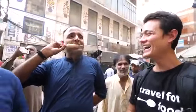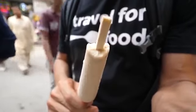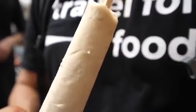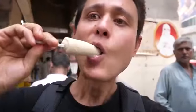I couldn't control myself. I already had a bite. Oh, and they've been here for 45 years as well, right? That's amazing. A lot of history behind it. Oh, it's cold. It has this kind of grainy texture to it. Oh, really good though. You can taste the sweetened condensed milk kind of taste because of that koa, which is like roasted cream. Oh, this is your first time? This is my first time. It's amazing. It's really nice. One of the really finest and best kulfis that I've had in Pakistan so far.